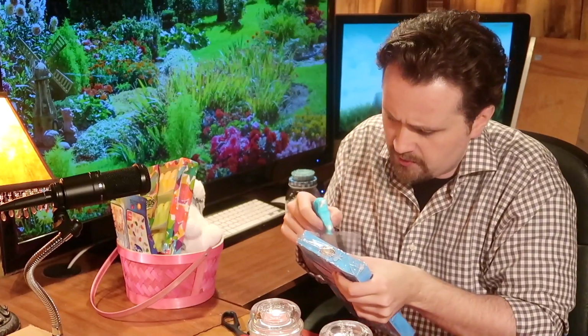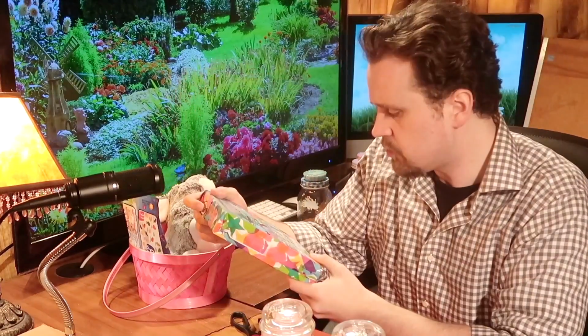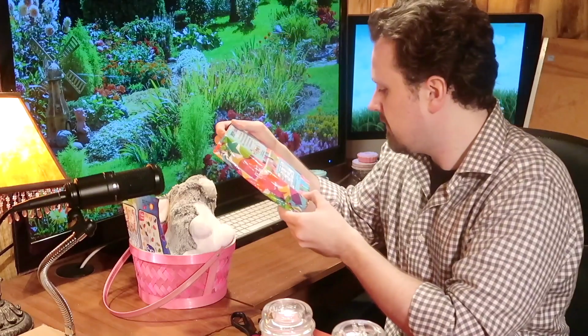Is it all just marshmallow? Those look like chocolate eyeballs. Very shiny, glittery, crystallized sugar. But Mr. Bunny has to be eaten. In the mouth it goes. What's in these things? Sugar, corn syrup, gelatin, yellow number 5. This is the chicks. Potassium sorbate, natural flavors, and carnauba wax. Carnauba. Very gooey marshmallow texture.